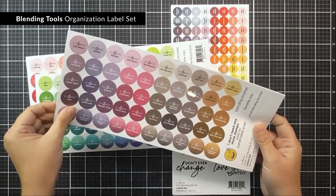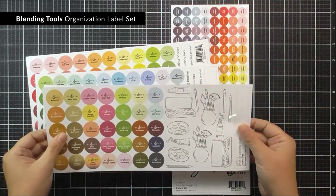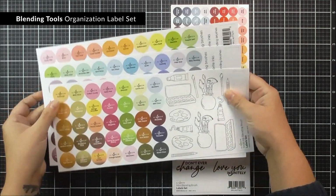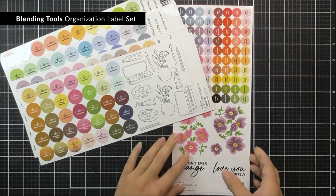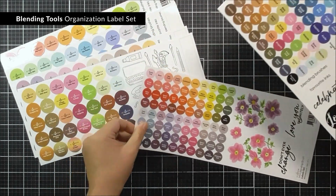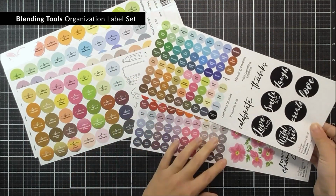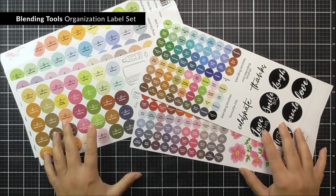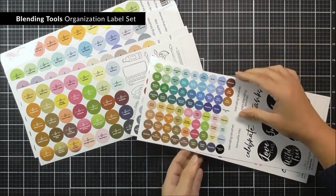You can see that we have many sheets. This is for the small ones. This is the one that comes in a pack of 4 in the little cube. And then we also have some additional kind of stickers on there too. And then we also have the ones for the minis. You can see that we have all of the colours on here. So you can now grab these labels for the mini and the small, whichever is your choice.